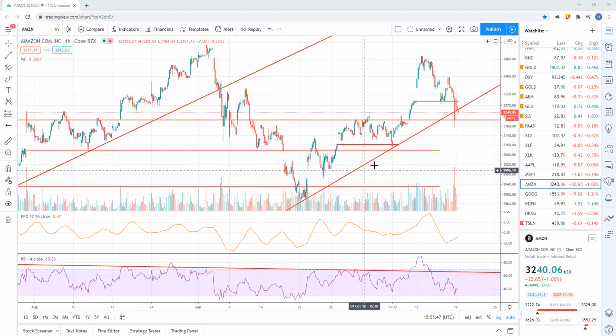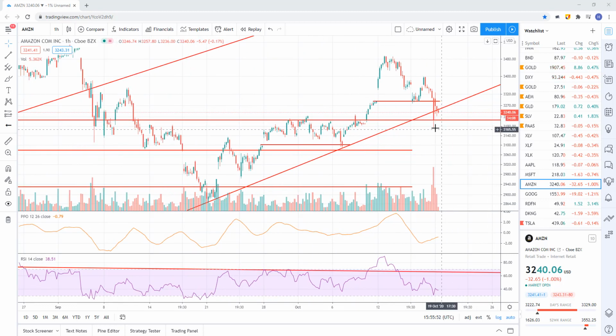And possible uptrend line right here. It's the same deal where we only have 2 data points, 1, 2. And we'll see how it reacts around this level. If it breaks down, look for Amazon to hold some support.